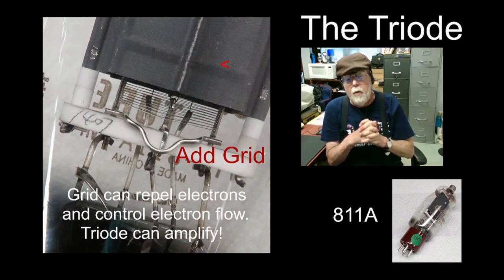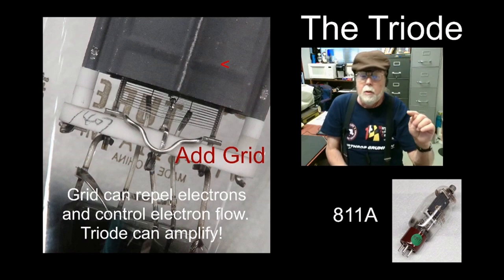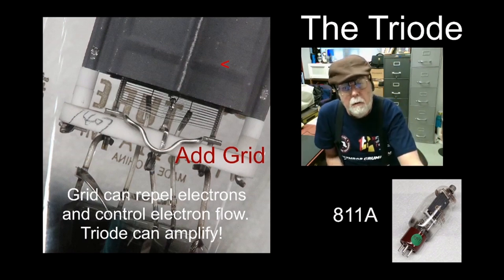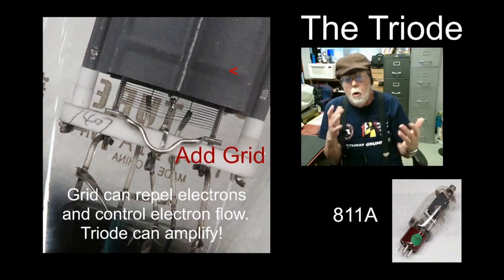It would not load the antenna at all. And if you hooked the plate to a resistor, you would find that if you varied the voltage on the grid, for instance, by a hundredth of a volt, you might find that on the output, you got 100 times the voltage variation, or a whole tenth of a volt.